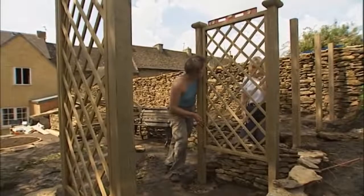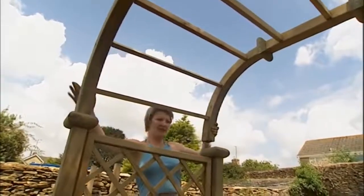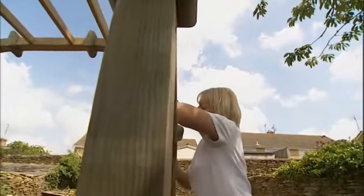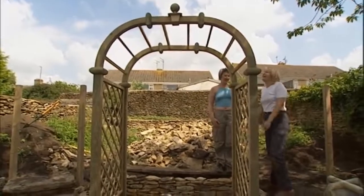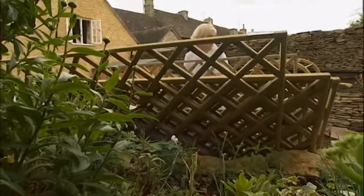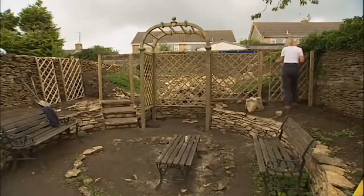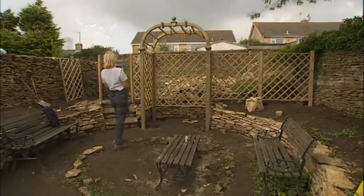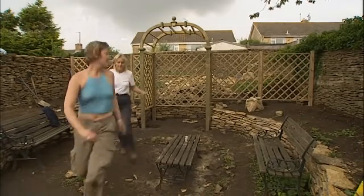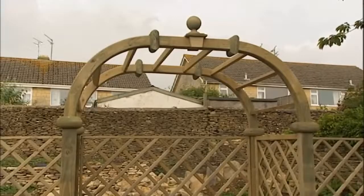So now we can do the exciting bit. The top, yes! Lift. Okay. Slot it in there. Ready? I'm going to push. Excellent. That's good. With the last couple of trellis panels to screw in, we're on the home stretch. Bloody good. Doesn't that make a difference? That's really good.